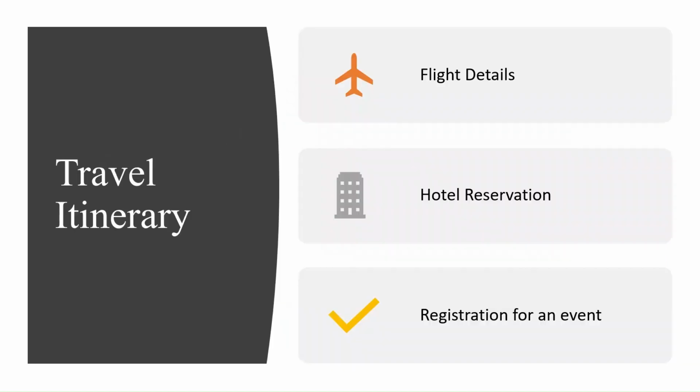So the first document that I will suggest that you carry with yourself is your travel itinerary, for the simple reason that the first question that the visa officer can ask you, in most situations, is what is your purpose of travel. So he asks you why are you traveling to USA. Your purpose could be anything. You can be traveling to USA for tourism. You can be traveling to USA to attend some business trainings, conference. You can be traveling to USA to visit your family.